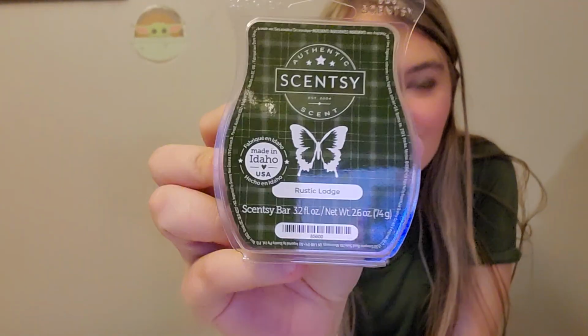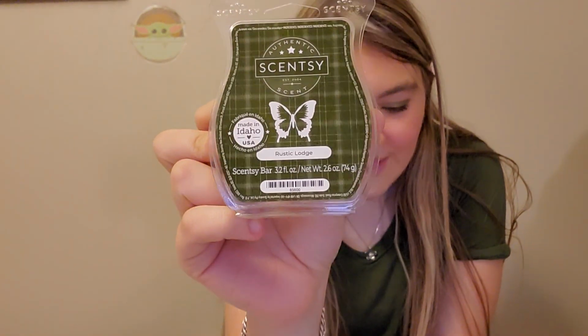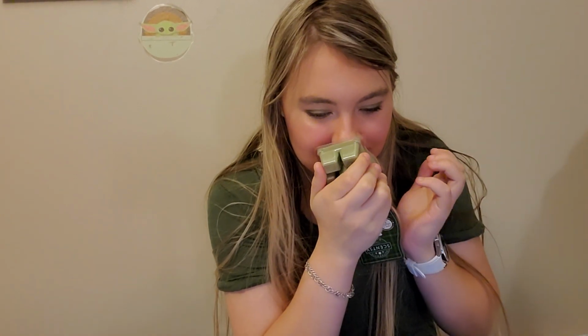Next up, we have Rustic Lodge, and this is cedar, oak, musk, wood smoke, and fallen leaves, and this is a green wax. Now, this one, just by the description, I feel like I'm gonna love this one. So we'll see. Okay. It's good. Not really what I was thinking.